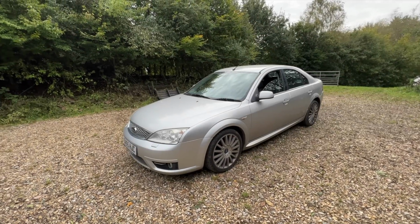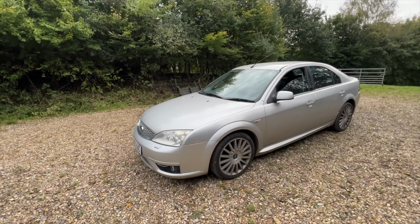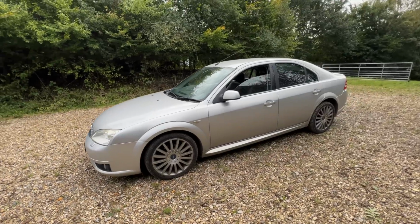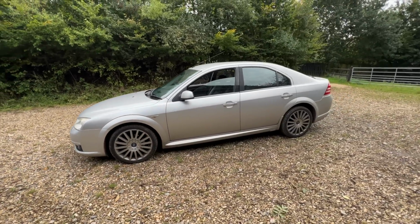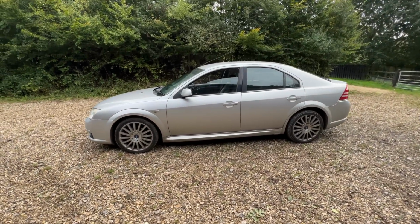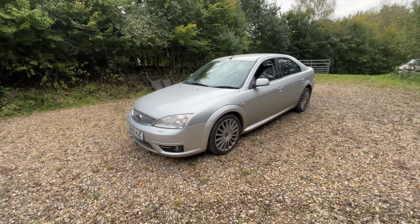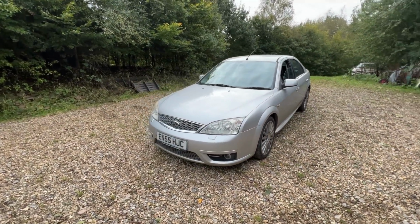So here it is, guys. It's a 2005 Ford Mondeo ST TDCi finished in moon dust silver. Now, of course, everyone would prefer that performance blue. I'll admit that is the color to have, but I've done my share of silver Fords, as you know, and they always seem to sell well. It's a sort of color you can't necessarily hate. I don't think anyone really loves it, but I don't think you can hate it.